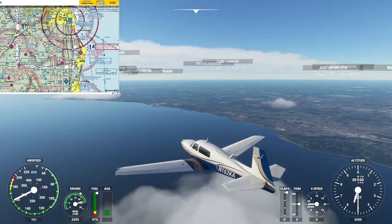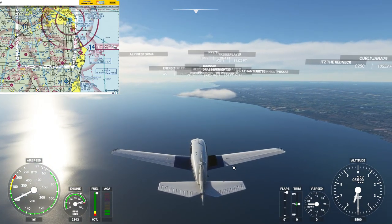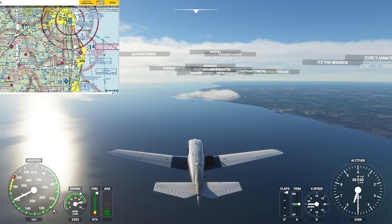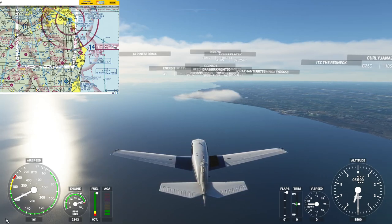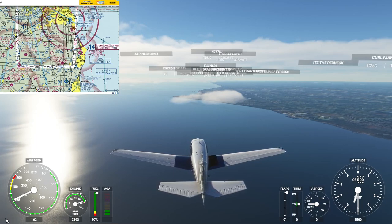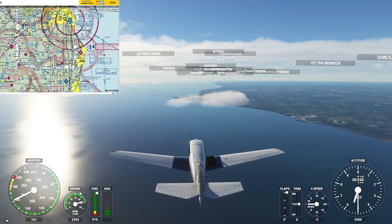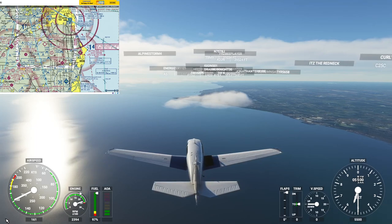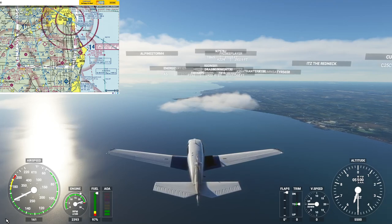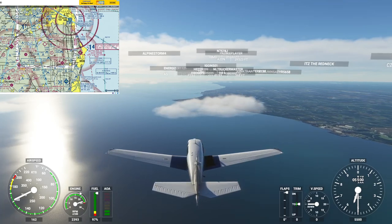At that point, right up here, we'll go ahead and make the right turn. All these people are around the Chicago area, I think. Cloud is obscuring our view of the scene. So we should get to that point.